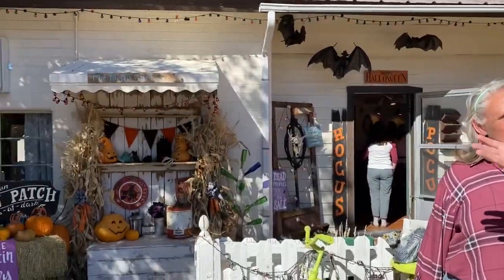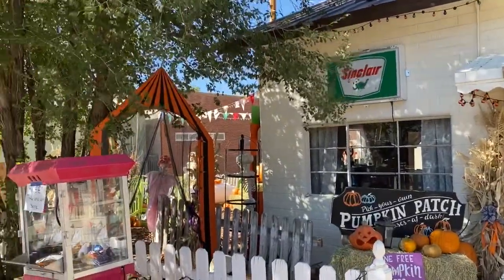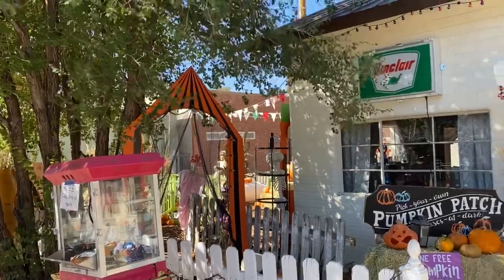So this shop is called the Rusty Bucket. The Rusty Bucket. And this is the owner here. What's your name? Joann Jensen. Joann. And how long has this been here? This is our year mark. The end of October we had our soft opening, and so we're here for a year now. And look at this cool Halloween decorated. They've got a pumpkin patch over here, and so you're selling what, antiques and some other.